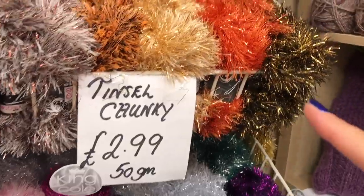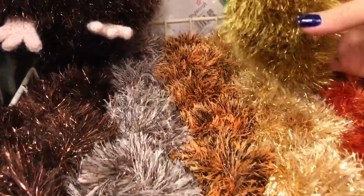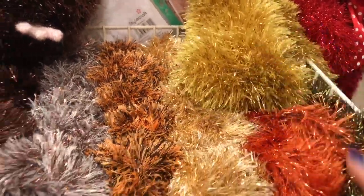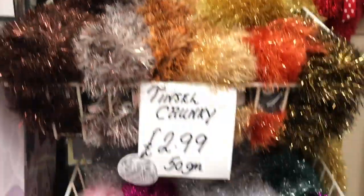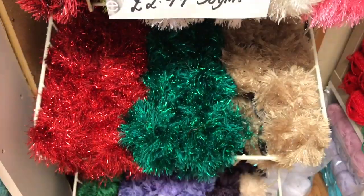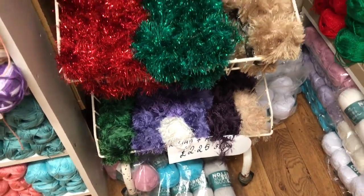So here we have all the tinsel yarn. I stay well away from all this. That's not my thing, but I can imagine. Oh, but look, isn't he cute? He's lovely. So yeah, lovely, nice tinsel yarn, chunky eyelash, whatever it is.